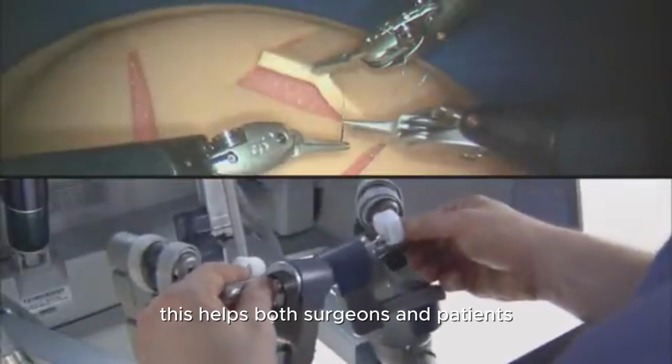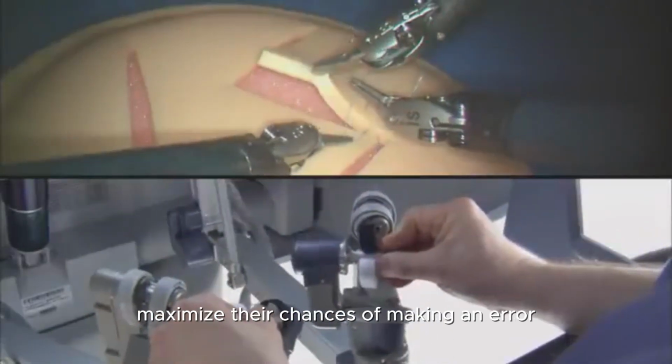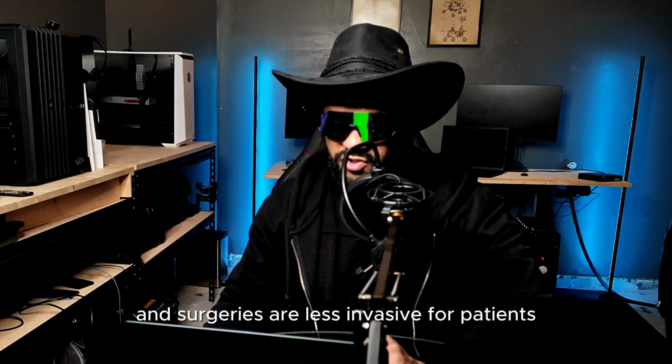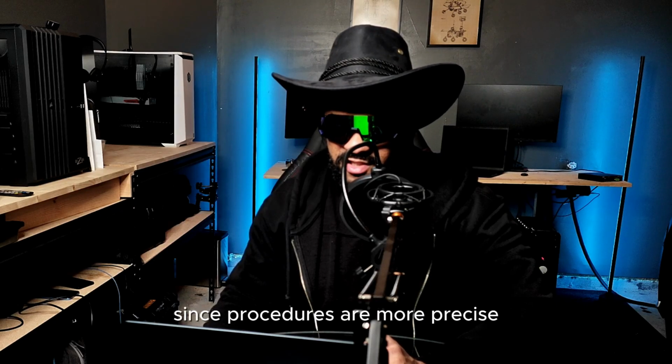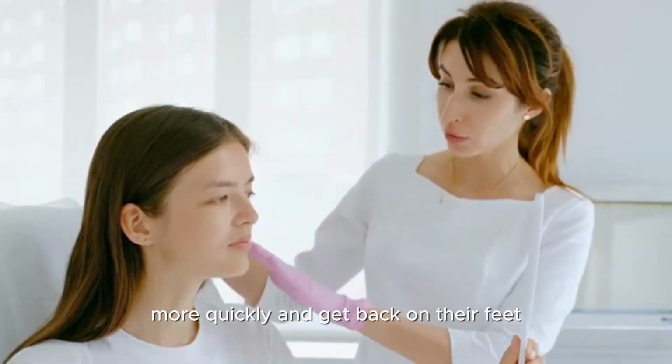This helps both surgeons and patients. With the Da Vinci system, surgeons are able to minimize their chances of making an error during procedures, and surgeries are less invasive for patients since procedures are more precise. This means that patients can heal from their surgeries more quickly and get back on their feet.